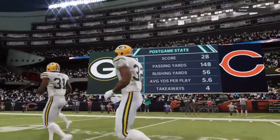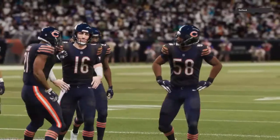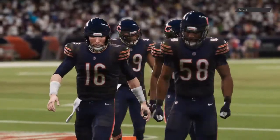Meanwhile, for the Bears, it's a bit of a setback as they drop to 6-4 now. And they'll be off to Minneapolis next week for a look at new U.S. Bank Stadium and a date with the Vikings.